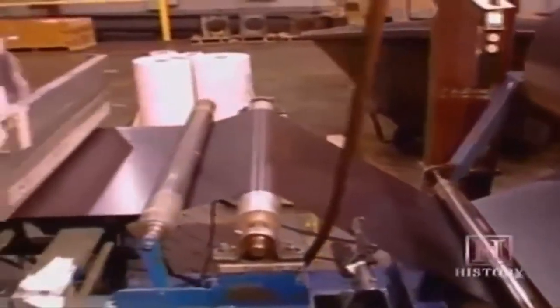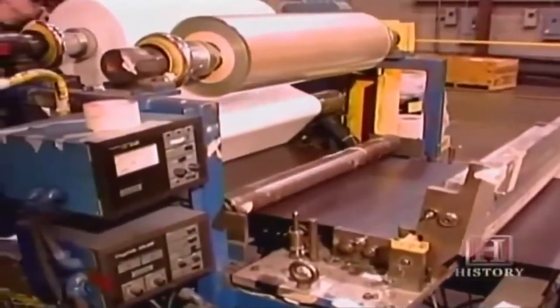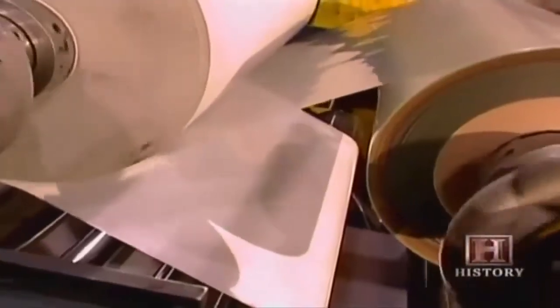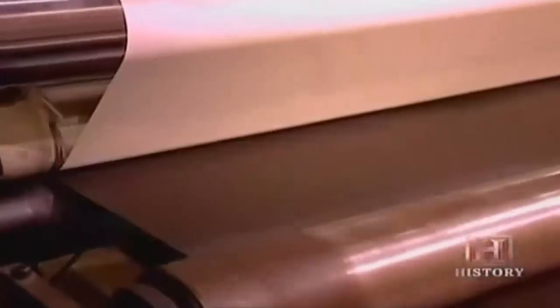Seconds after the sheet's bottom side is magnetized, a machine laminates its non-metallic top side. This is the side that'll stare back at you from your refrigerator, emblazoned with everything from calendars to the phone number of your local pizzeria.